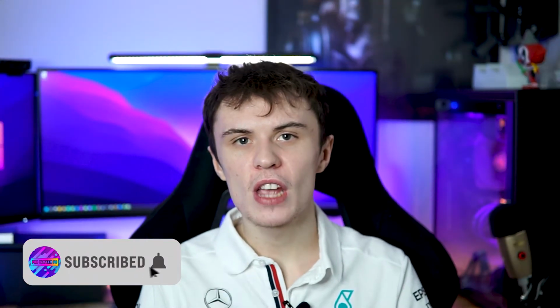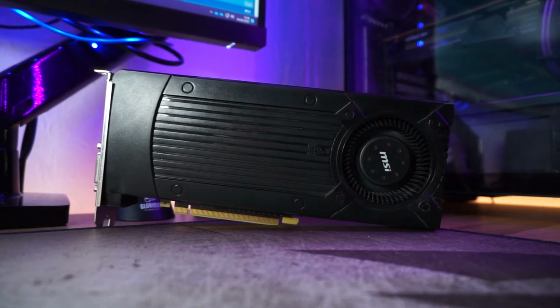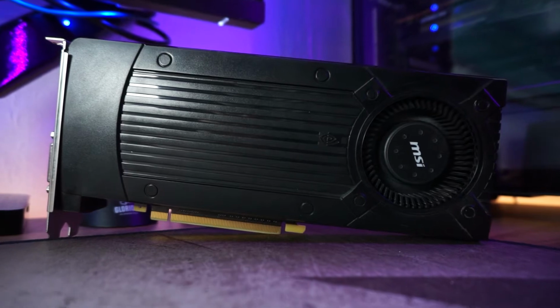Let's find out. Launching all the way back in January of 2015, I know it's been a very fast 7 years. The GTX 960 appealed to those gamers who were looking to play the latest and greatest games at the time, like GTA 5 and The Witcher 3, at 1080p and 60 FPS. Pairing this with its launch price of $199 US, it made it a very popular and successful graphics card.